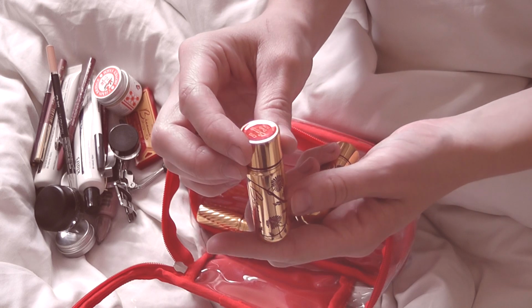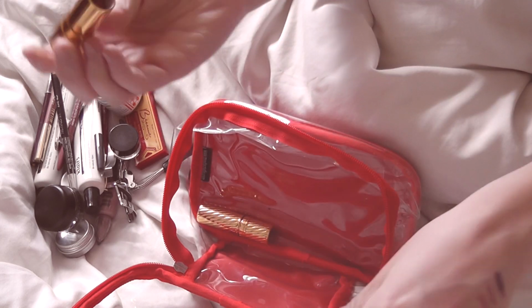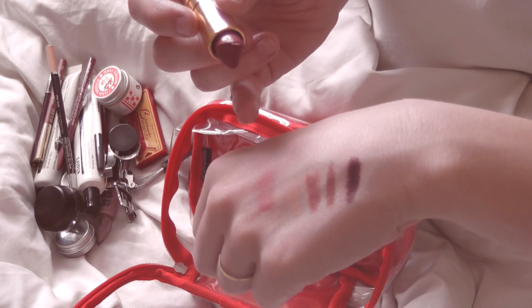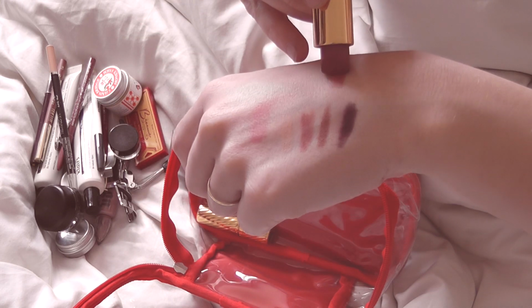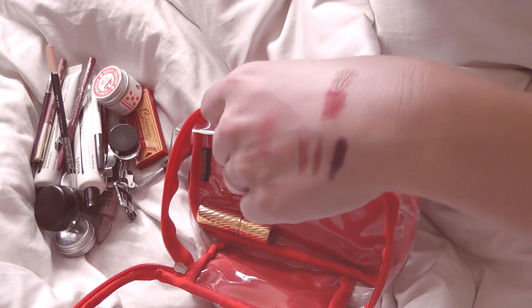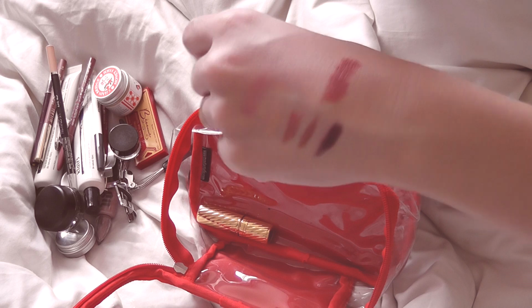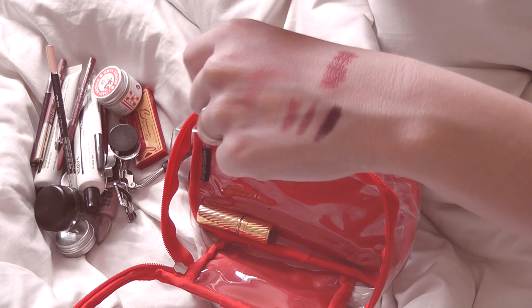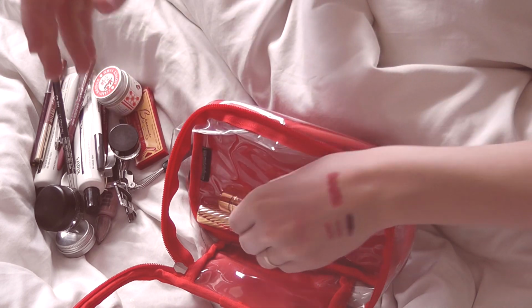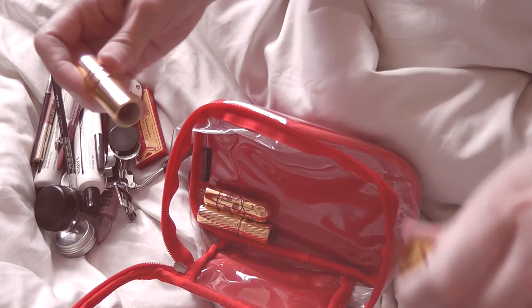So the first colour from Besame Cosmetics is Dusty Rose, and this one I like if I want something which is more natural coloured. I can layer it up and make it quite subtle, and not quite so much like a dusty rose. But if I want something which is during the daytime and a little bit more natural, this is the colour that I go for.